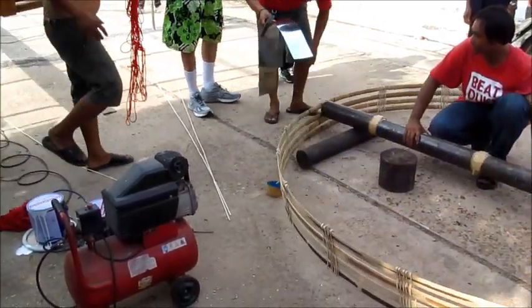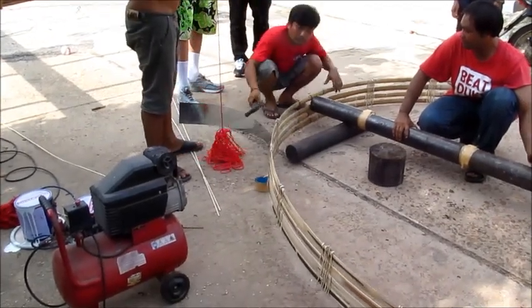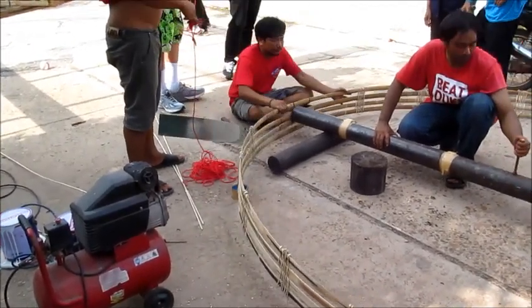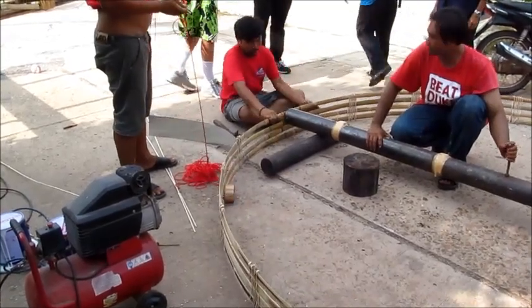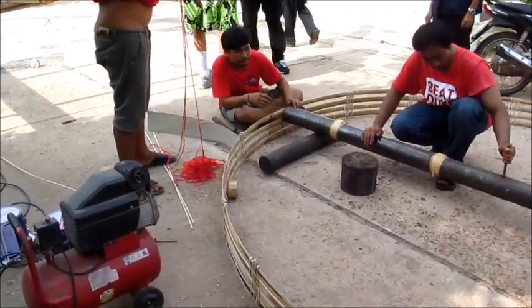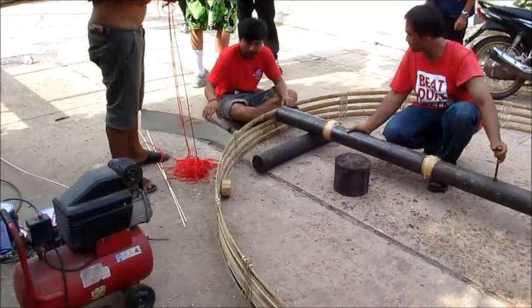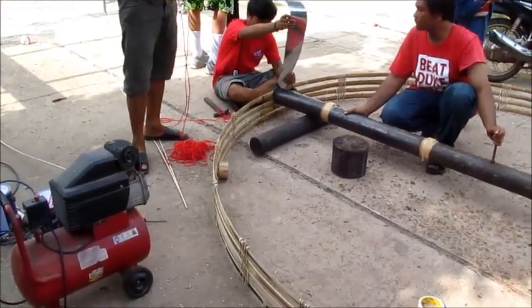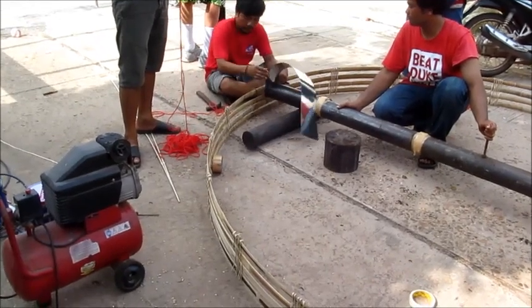So you use just some galvanized sheet metal flashing to reinforce the location where the end of the motor is going to join. And then he'll just nail right into the bung at the end of the motor.